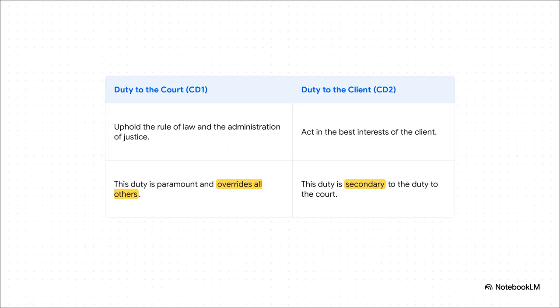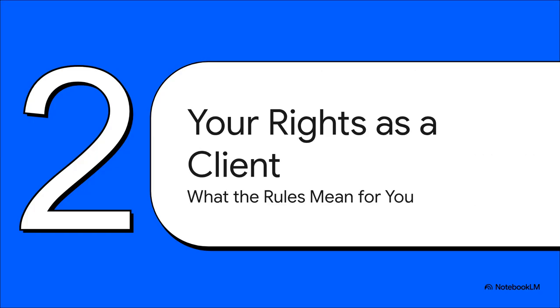Okay, and this right here is absolutely crucial. This shows the hierarchy. A barrister's first, most important duty, that's core duty 1, is to the court and to the administration of justice. This duty is paramount. It overrides everything else, and that includes their duty to act in their client's best interests. So what does that mean? It means a barrister can never, ever mislead the court, no matter what their client wants them to do.